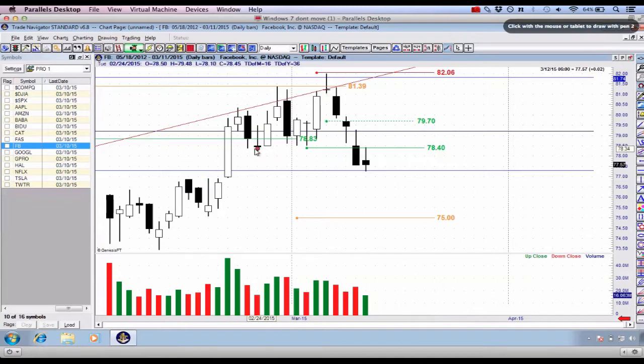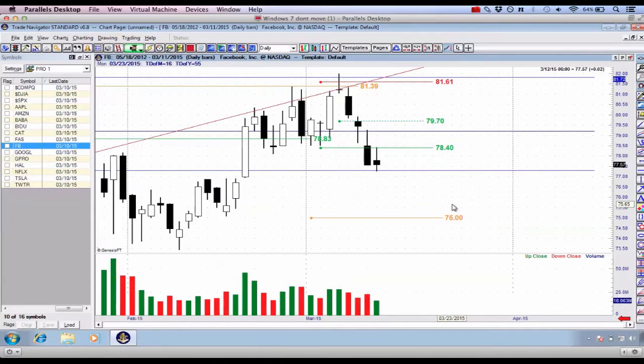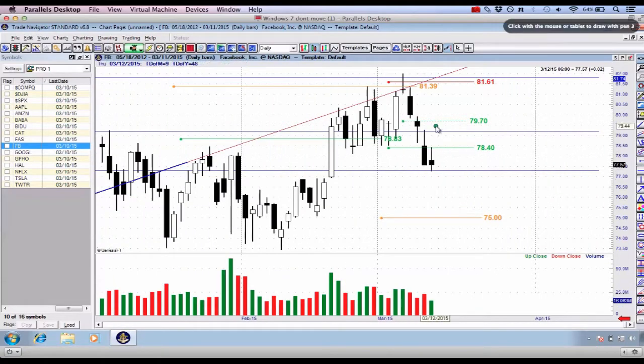Now, Facebook is closed below these swing lows. It's in a very bearish type of swing trade at the moment based on this 3-day candlestick right here. And if Facebook really starts to push below about $77, very good chance that we're going to make it down to $75. If you are in the trade, you've got a couple of options.